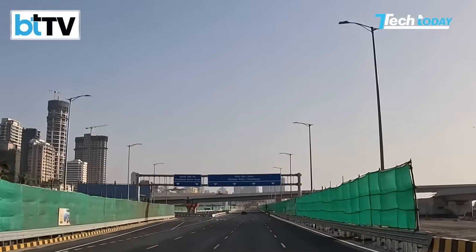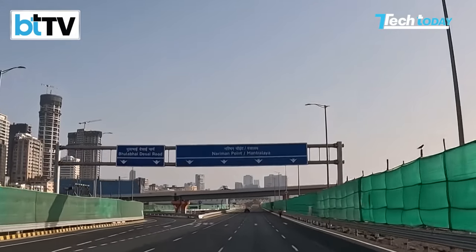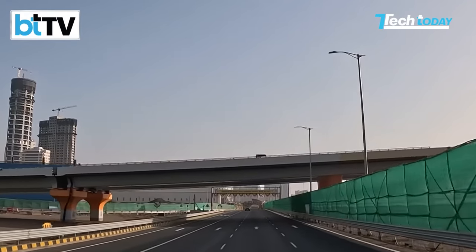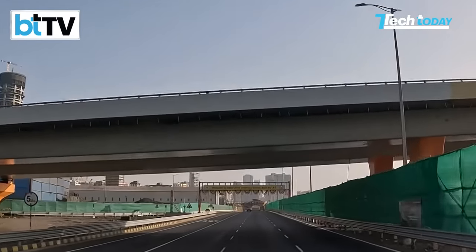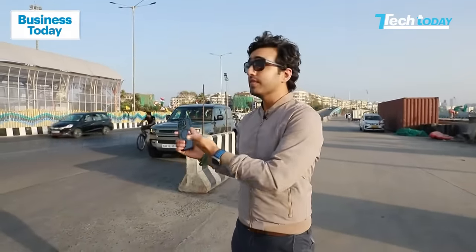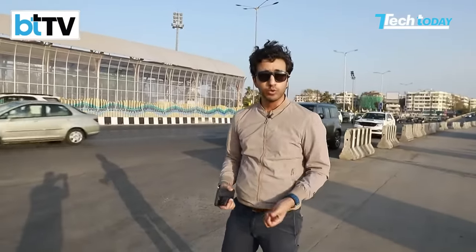When it comes to toll on the Coastal Road, for now, it's free. I don't want to jinx that. It's perhaps the only fancy project which is free for now. Not the metro, of course, not the Atal Setu, and definitely not the Bandra-Worli sea link. All the other tolls that we pay, this one, engineering feat, is free for now because it's built by the BMC. It's a cash-rich organization. They have other ways of monetization. This is going to be a stretch all the way to Kandivali. We hope it continues to be free.